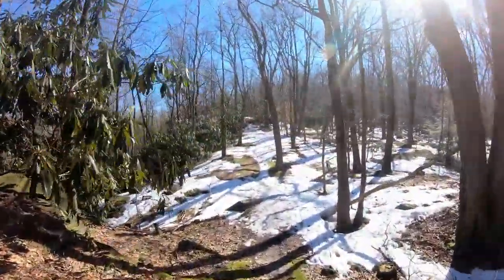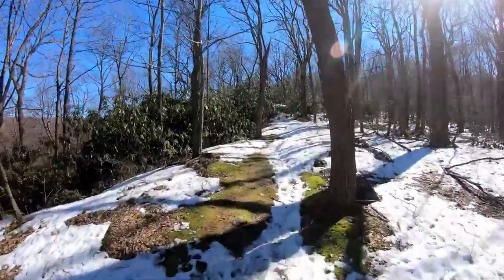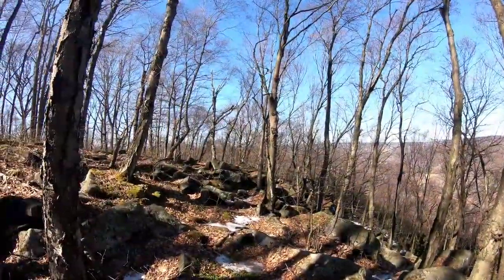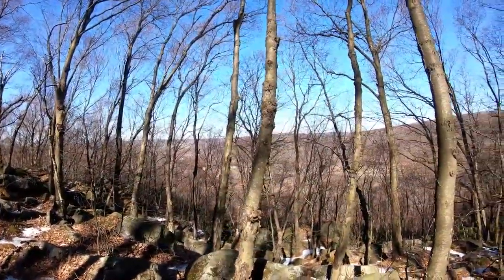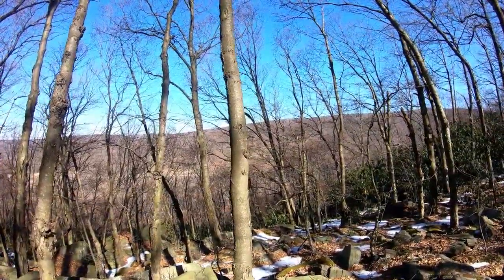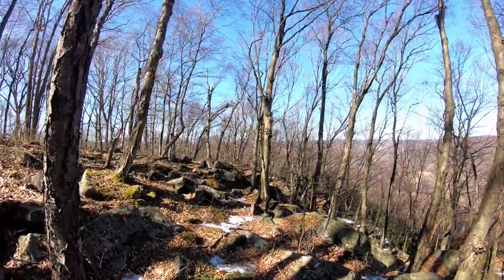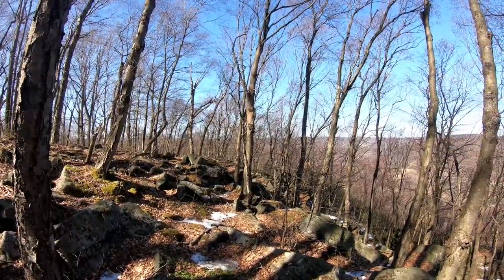Oh my goodness. I might have made an error of judgment. Crazy up here. This is just to give an idea of how treacherous this area is. One misstep. Not sure if you can see it super well. I can't, but one misstep in this area, that's a broken leg and a call to the helicopters.